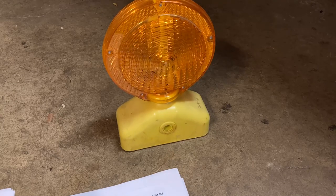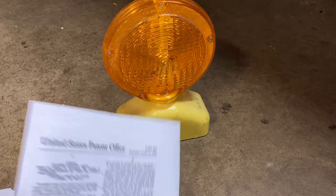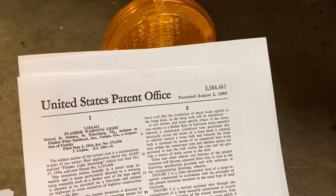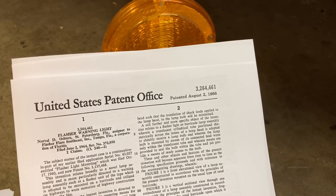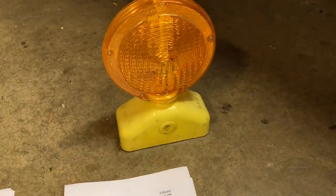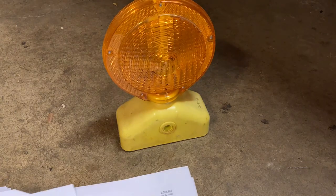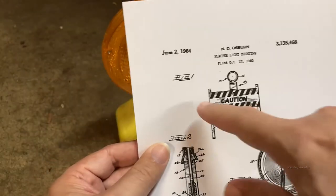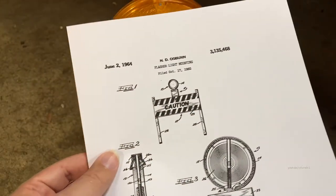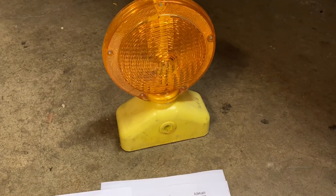It certainly corresponds to the electronics forensics that we did. I was guessing 1958 to 1966. And well, there we go. The patent was released in 1966 there. And the first patent was applied for in 1960 and released in 1964. So that we have the range 1960 through 1966.